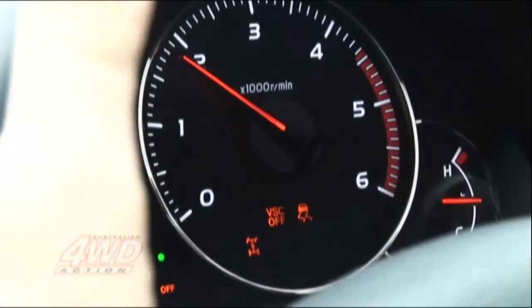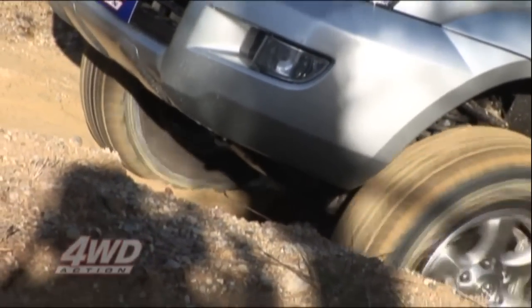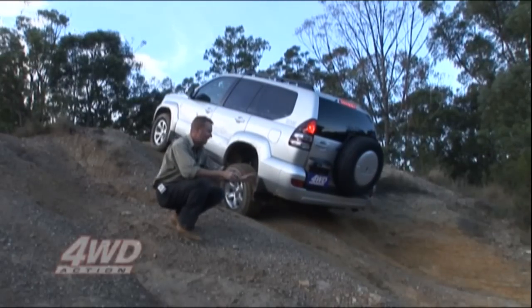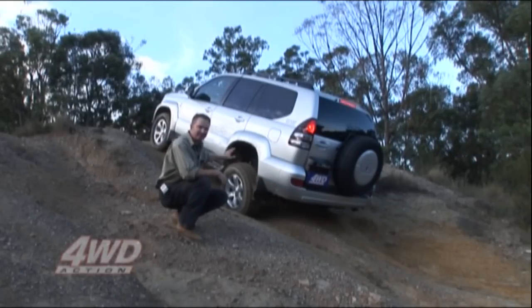A few more revs, Ramsey. Keep it going, keep it going. More revs. Okay, hold him there, Ramsey. Now what you've seen there is a perfect example of how far further up this hill this electronic traction control equipped Prado got. The first vehicle was stuck down here. This Prado's come a lot further.